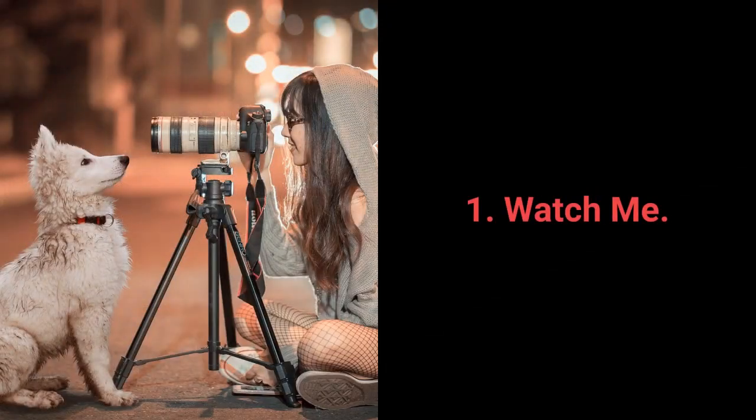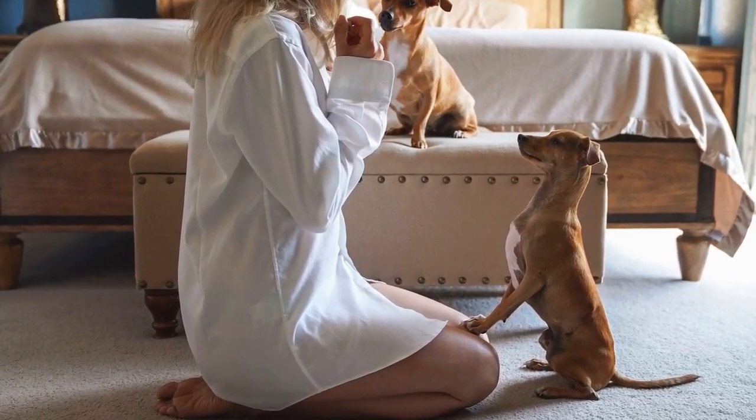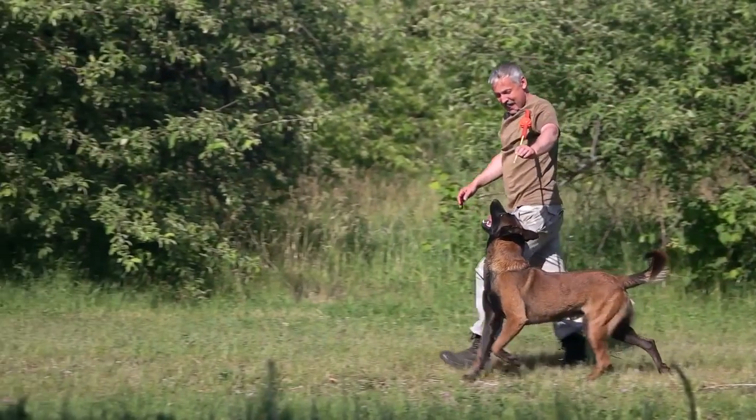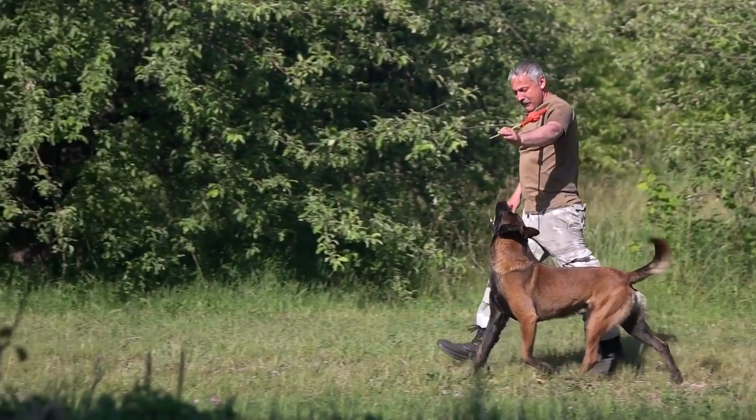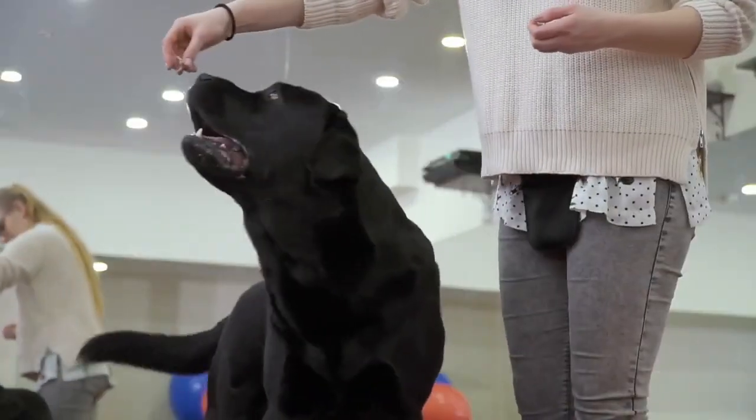In just a few moments you'll see the most fundamental command that every dog should know. And the most essential command every dog should know is the command watch me. Watch me is the fundamental command for keeping your dog's attention. Before each training session, as well as when your dog loses focus, this command will prove itself very useful. This command is also simple to teach.